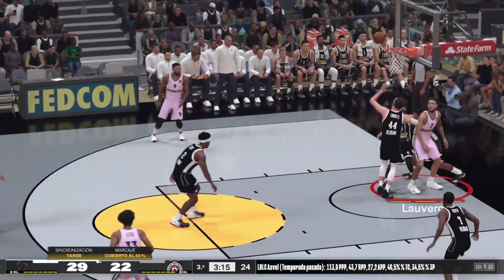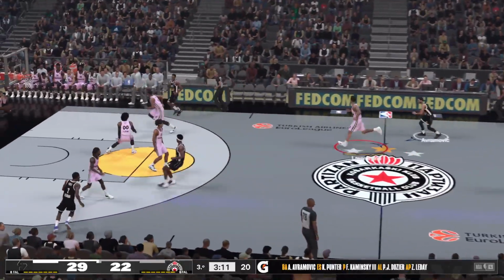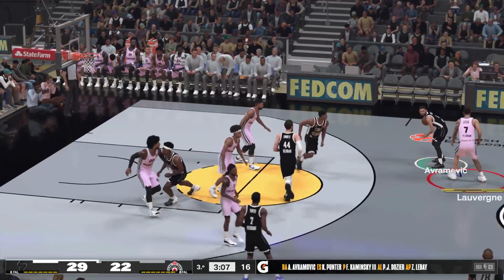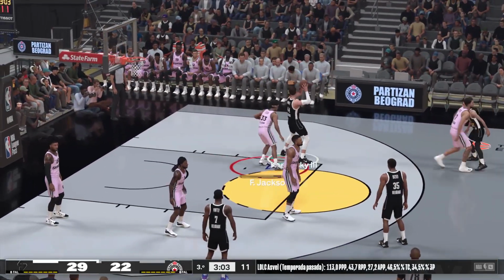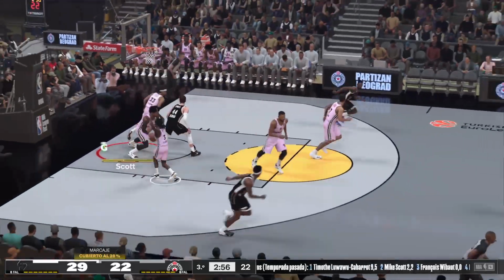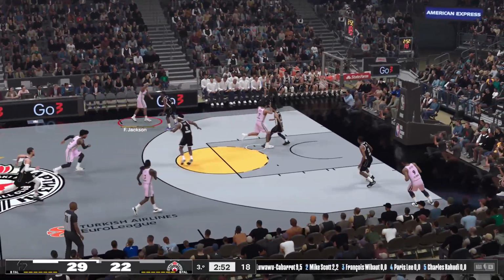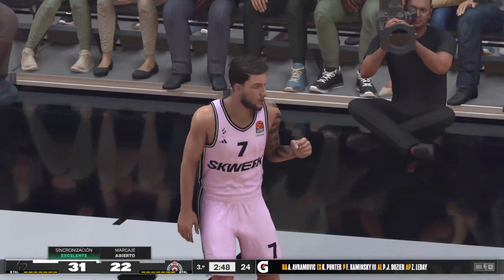Off target at the rim, shooting it well at 59%. We've got Jackson, and it's Lee in at the point. Pass to Kaminsky. The layup misses. That's the shot you hope for, right at the rim. Just couldn't capitalize. Then he drops in the layup off the glass.